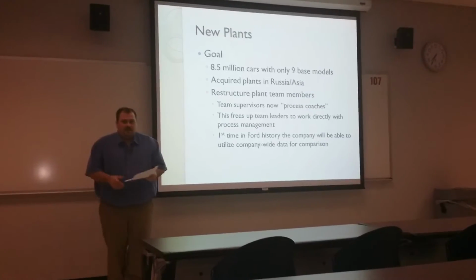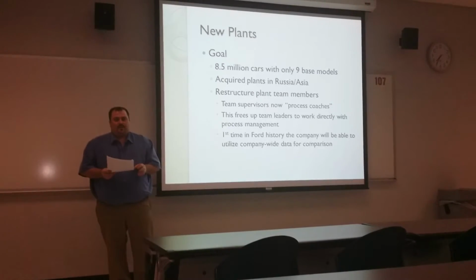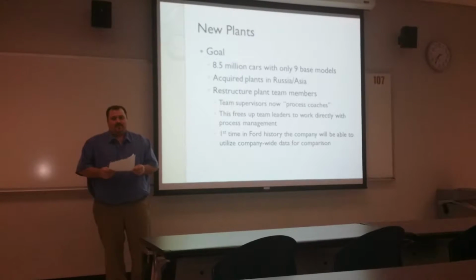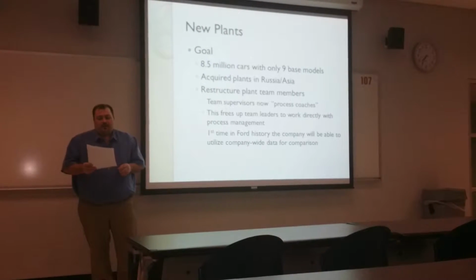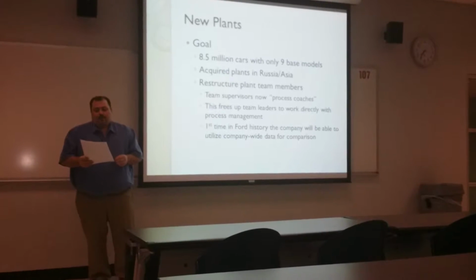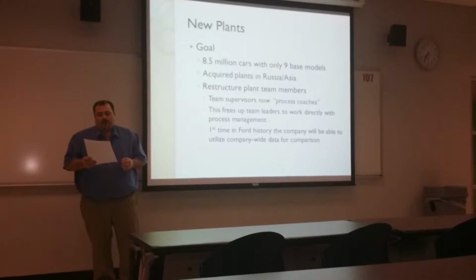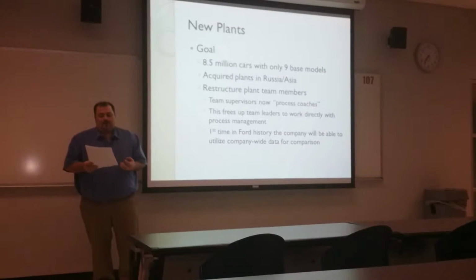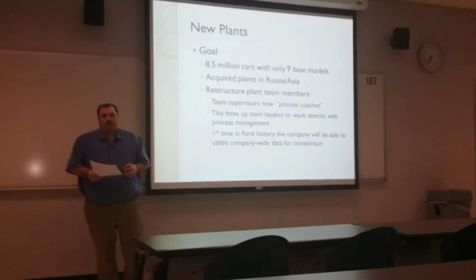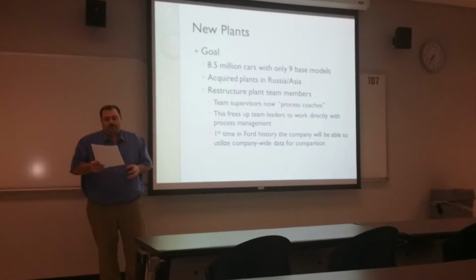One of the ways they're going to achieve this is by reducing to those 9 base models, and they're going to be able to produce about 8.5 million cars by the end of 2016 with just these 9 base models. Part of this process is they're acquiring plants in Russia and in Asia. What they're doing with these plants is restructuring the plant team members. The team supervisors are now going to become process coaches, and this is going to free up the team leaders to have direct involvement with the process management.